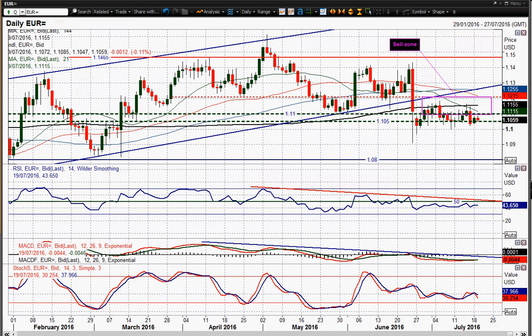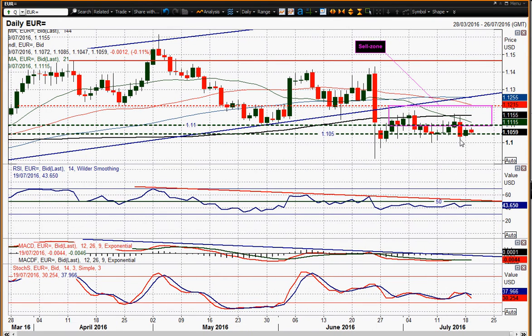Looking at Eurodollar now. We've still got this sort of consolidation really on Eurodollar, no real direction. I mean, yesterday we saw another bounce. It seemed as though we were starting to get a bit of direction on Friday with that close below 110.50, a bearish candle. But yesterday's move was slightly neutral-ish, isn't it? It's sort of unwound back into the pivot band between 110.50 and the 111 figure.